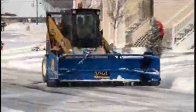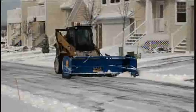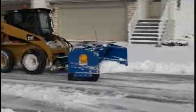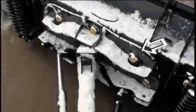Almost no surface is perfectly flat. This means the blade must oscillate in order to scrape across the entire length of the cutting edge. The Kage 9-foot blade oscillates over 11 inches, even under down pressure and when fully angled. Watch the bolt slots to see oscillation in action.